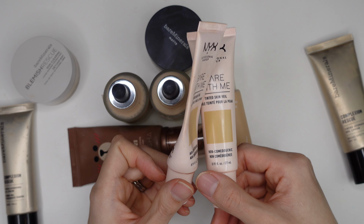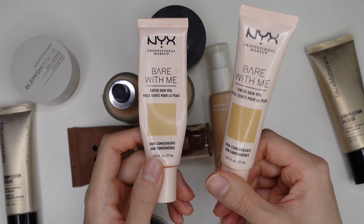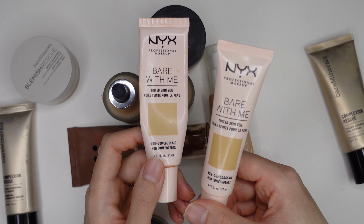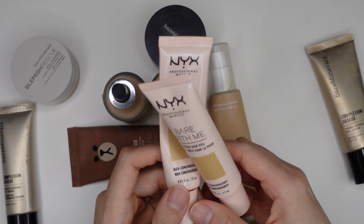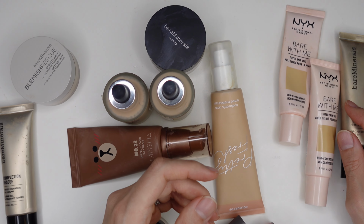Clearly I'm almost done with the one that fits me. I might buy another one of these shades later, but I might buy a different product that I have in mind. So maybe I'll get a little light shade so I can mix this in. And it works for me in summer. So yes, when I'm at my darkest, it can work for me.